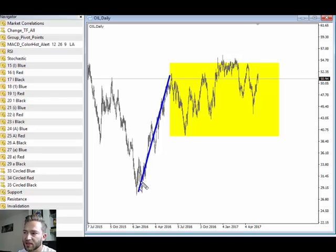As we said, this has a personality of an impulsive wave, and if that's the case, then you know that market should continue to the upside after temporary correction that occurs against that 5-wave movement. So actually we can count here 5 waves up, and then market just made a consolidation. Now some corrections are simple, some are very complex, okay?